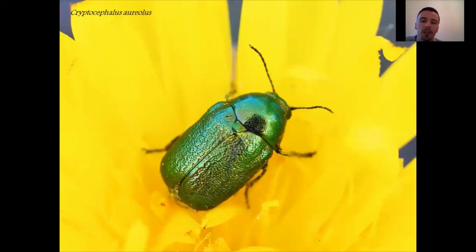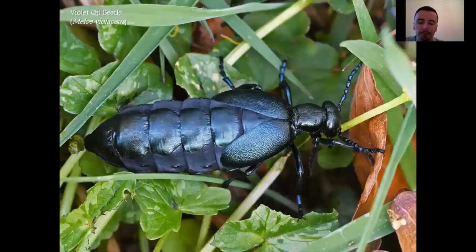And other beetles you get, things like one of these pot beetles, so this is Cryptocephalus aureolus, which is a species that I would associate with calcareous grassland, but you can find it on these colliery sites, and it really loves those yellow asteraceae again, where you'll see the adults actually sitting in the flower as it is here, but rather jewel-like, attractive looking things.